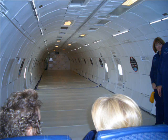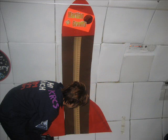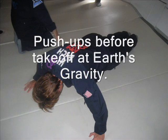The interior of the plane is totally gutted and padded. There were 60 seats in the rear of the plane and no bathrooms. After takeoff, we were allowed to take pictures and set up our experiments. As we leveled out at about 26,000 feet, I did some push-ups at Earth's gravity.